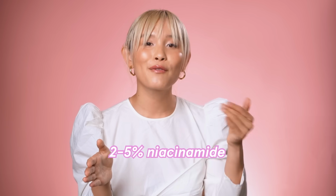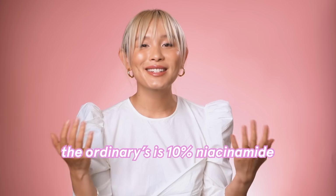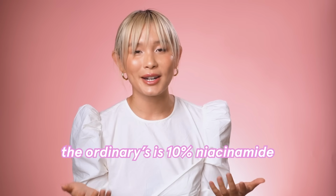So the second thing you should know is that most of the clinical studies about the benefits of niacinamide without the irritation got results for niacinamide concentrations between 2 to 5%. But of course, the Ordinary's has a much higher concentration at 10%. So obviously that 10% concentration is much higher than the 2 to 5% that's been shown to be effective without irritation. So that could potentially be an issue as well. So you could try a niacinamide product with a lower concentration.